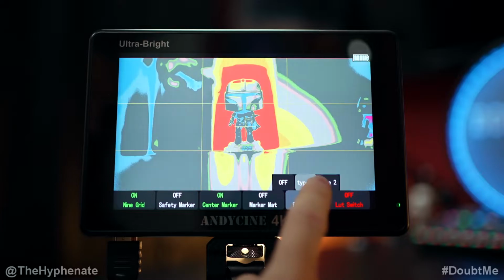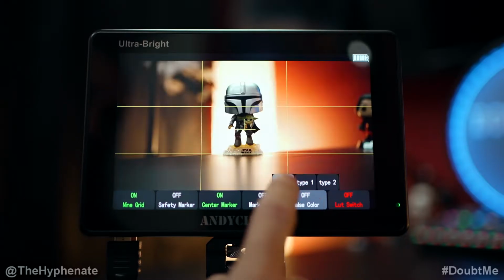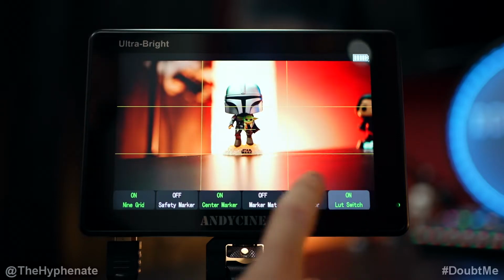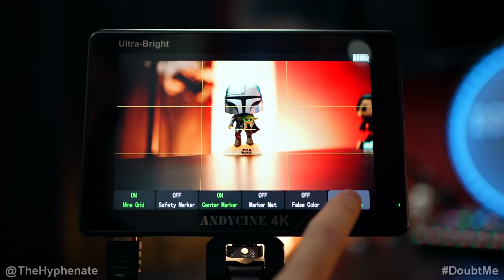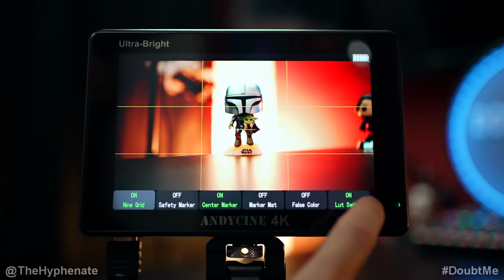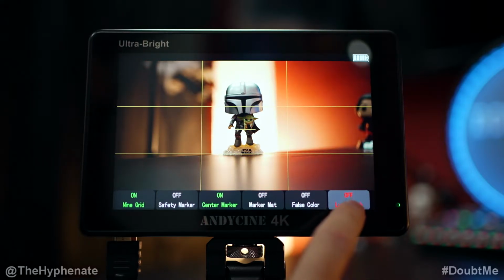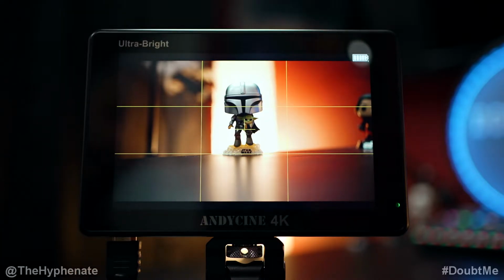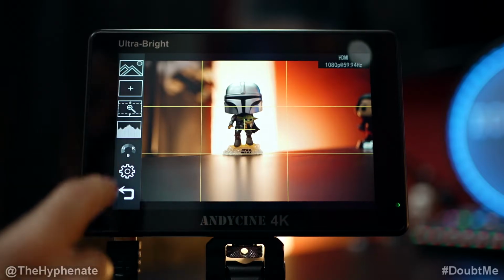False color, LUT switch. Now you do have options to have different LUTs that are in this actual monitor, or again, using the SD memory card slot, you can actually change the type of LUT that you want to activate with this button. Now on the top right, you can see the battery power currently. And then if you double tap on the screen, you actually open up the menu.